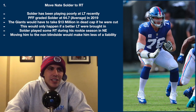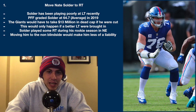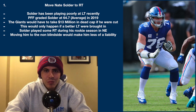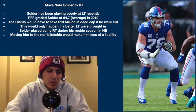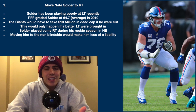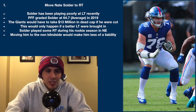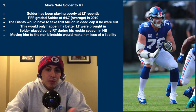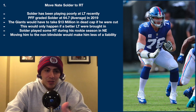If the Giants drafted a tackle in the 3rd round, like a left tackle, they're not going to say, hey, Nate Solder, move to right tackle for this kid. It's probably not going to happen. But if they bring in somebody like Andrew Thomas or Anthony Castonzo, who's more established and just a better player at this point, they'd probably try Nate Solder at right tackle, honestly, because there's no point in benching a guy who's making like $19 million next year. You might as well try and figure out if he can play on the other side.